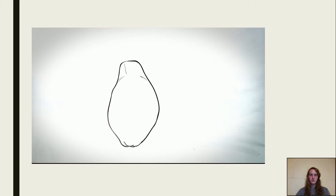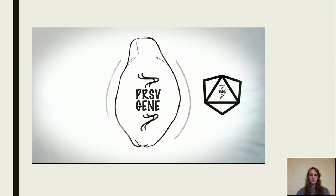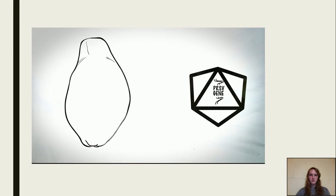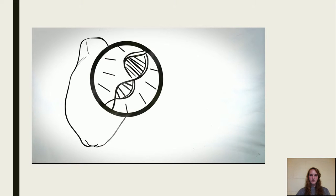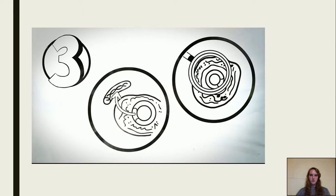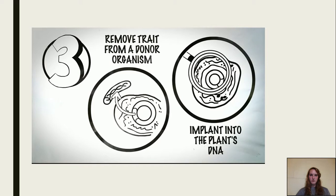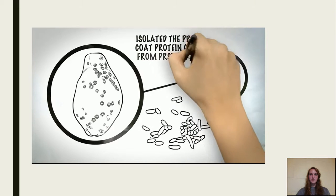Researchers knew that if plants contained certain genetic material from the virus within their own DNA, they were protected. If they could insert a copy of this gene from the virus itself into the papaya's genetic makeup, the plants would be protected. Step 3. Copy the trait from a donor organism and implant it into the plant's DNA. Researchers isolated a PRSV gene from the virus itself.